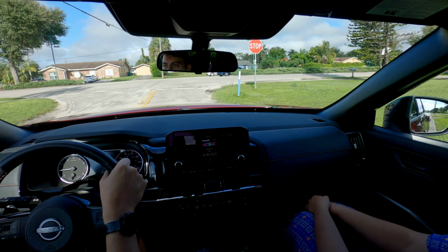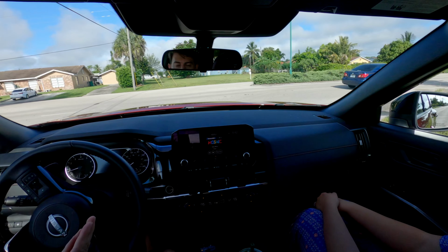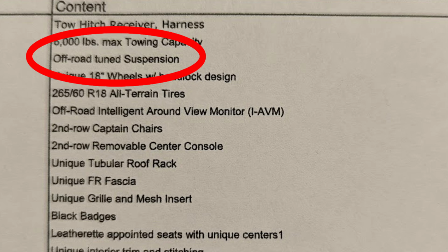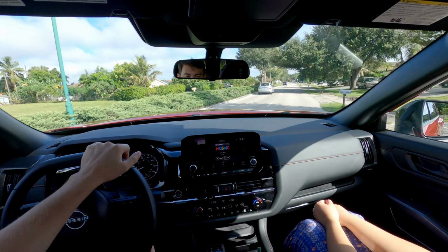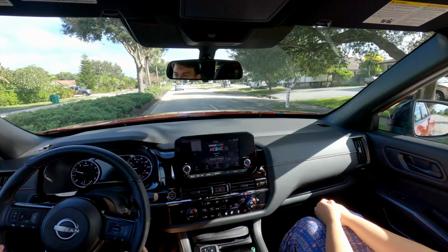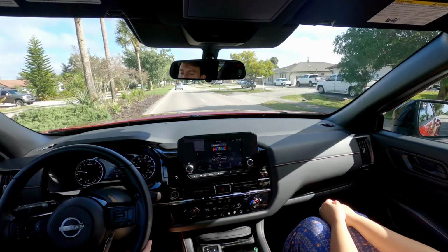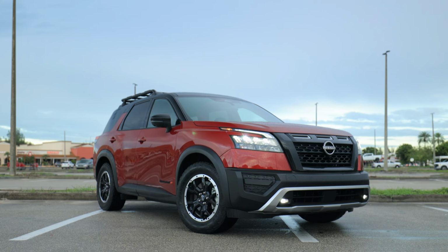Going through this rough road. This has, well, I call it a sport tune, but Nissan says there's an off-road tuned suspension in here. What it does is make this thing very stiff. It doesn't feel junky or anything like that. It's just a very firm ride, which I was not expecting for a more off-road variant. But I don't know, what do I know?